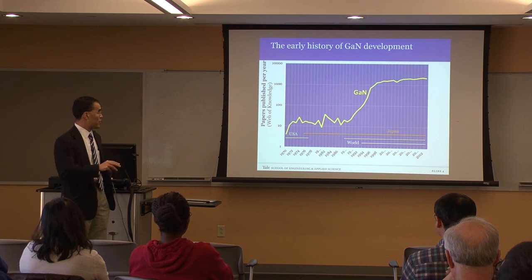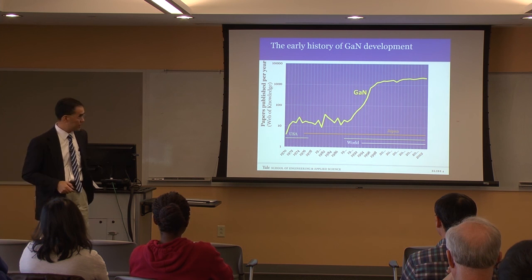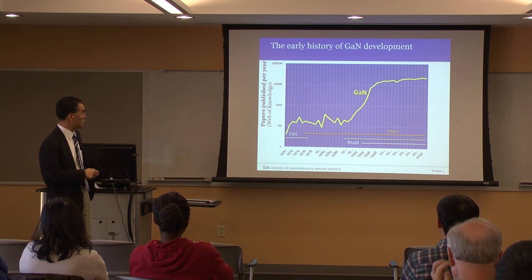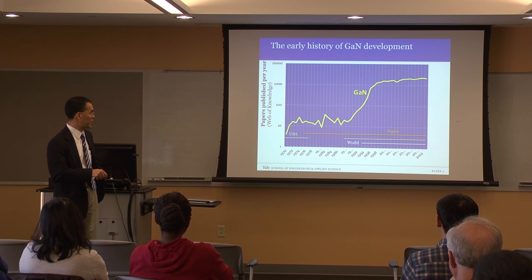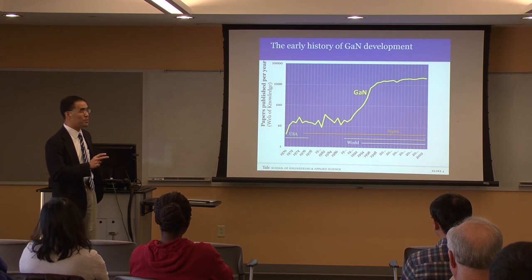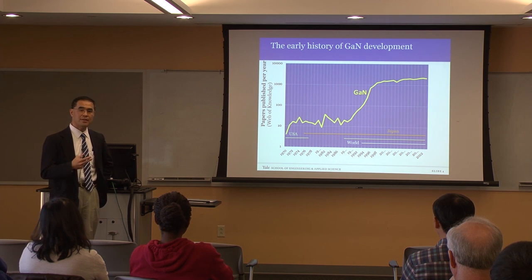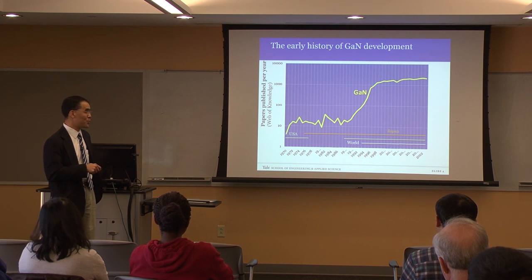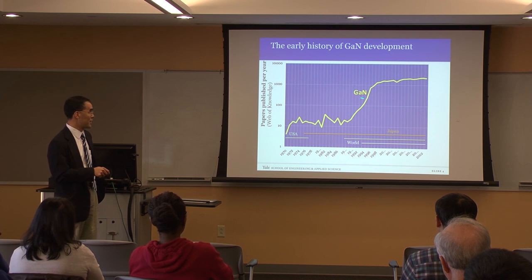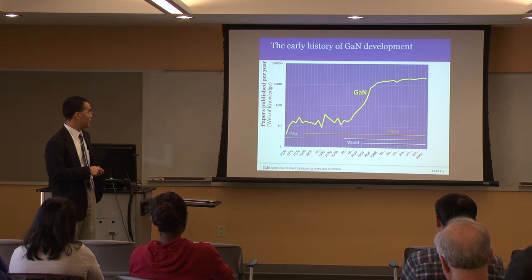And in terms of the material research of this material, gallium nitride, this is a linear scale for the past 40 years. It shows the development at the beginning of this field of gallium nitride. You do a Web of Knowledge or Google Scholar search with the keyword gallium nitride, and you plot the number of papers per year over the past 40 years.